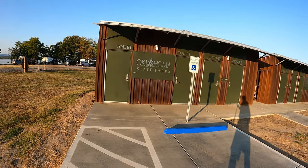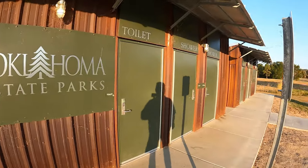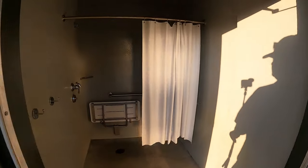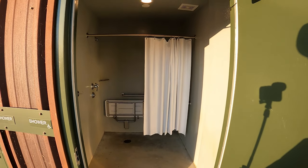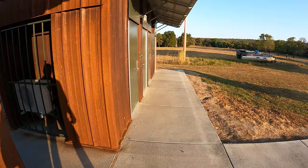So here at Wister Landing, the Oklahoma State Park System has graciously installed some new facilities. And of course, we got to check out the handicap shower. They are good. A lot of echo. So these are literally brand new. They still smell like paint. I don't know when they were installed, but very nice, very clean. The camp hosts are doing a great job. Of course, you're going to see they've got mini split air conditioners. So if you need a disabled shower, they got you covered. Let's go see some more stuff.